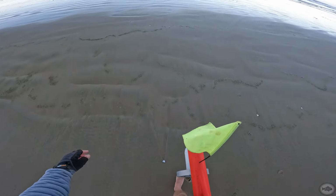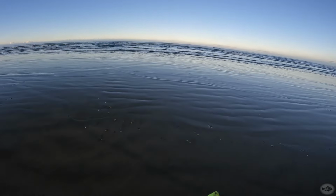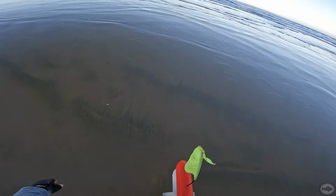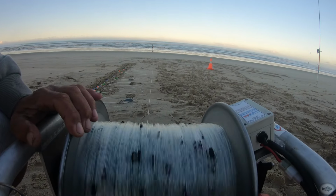See how we go with those breakers out the back there. Doing a 20-minute run just because of the size of that swell. It's breaking on that bank there.